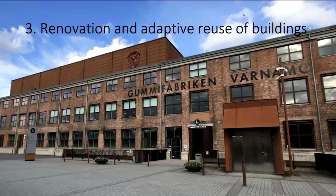The third step is renovation and adaptation of existing buildings to new use. And this is an old factory that is probably being converted into some kind of offices or lecture facilities or commercial facilities.